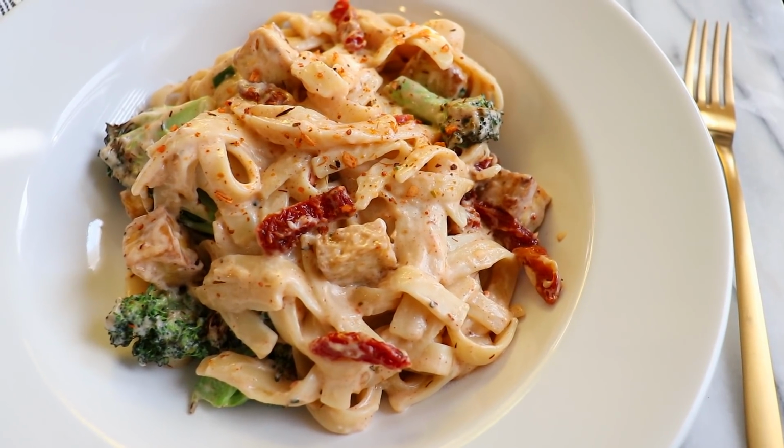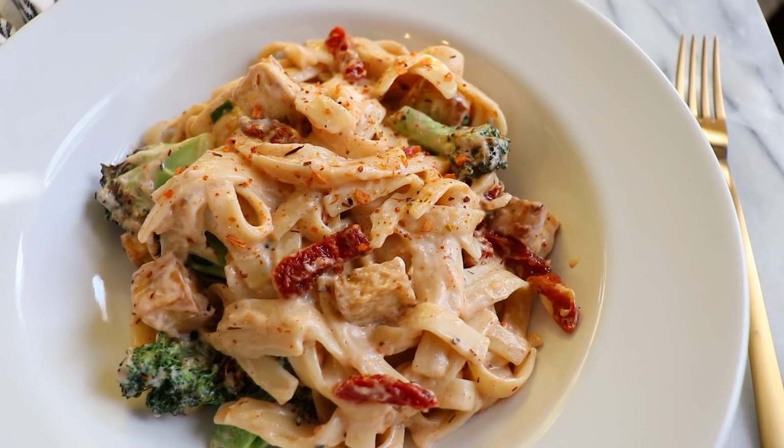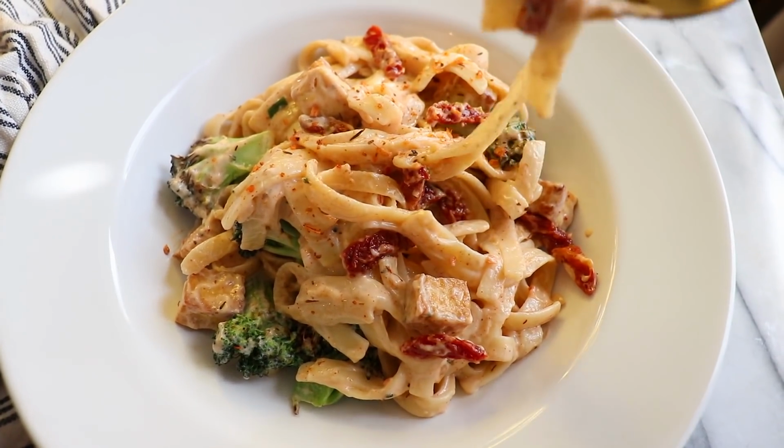The plant-based Alfredo sauce is so rich and creamy, and it made a really good base for this dish. I did go ahead and add some Cajun seasoning to put my own spin on it and bring a bit of spiciness to it, and it all turned out super yummy.